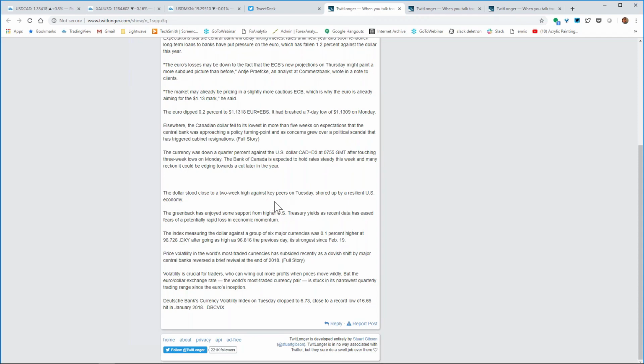The dollar stood close to a two-week high against its peers, shored up by a resilient U.S. economy. The greenback enjoyed some support from higher U.S. Treasury yields, and recent data has eased fears of a potentially rapid loss in economic momentum.